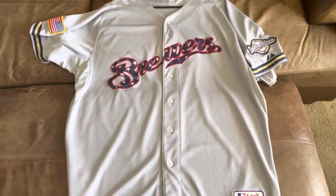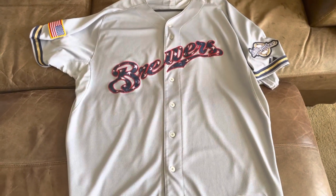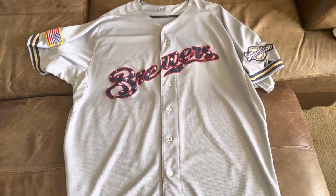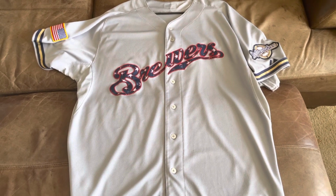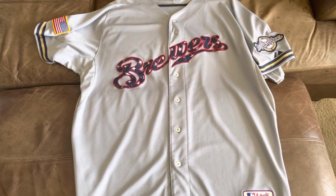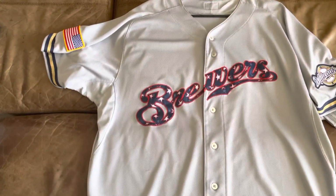I actually miss when MLB used to do this and have a new design for 4th of July every year. Now I don't really know what they do now. I have to look at the new jerseys, but I miss when they did this. Majestic was really great at doing this. Nike's not really. But anyways, let's get into this.